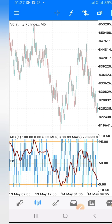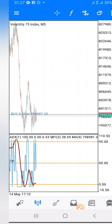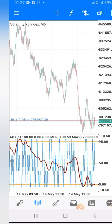So this is how your chart is going to look like, guys. After setting this up, just click done, and that is it. You are good to go. And make sure you practice it as much as you can on your demo account and see how it works before you go live.